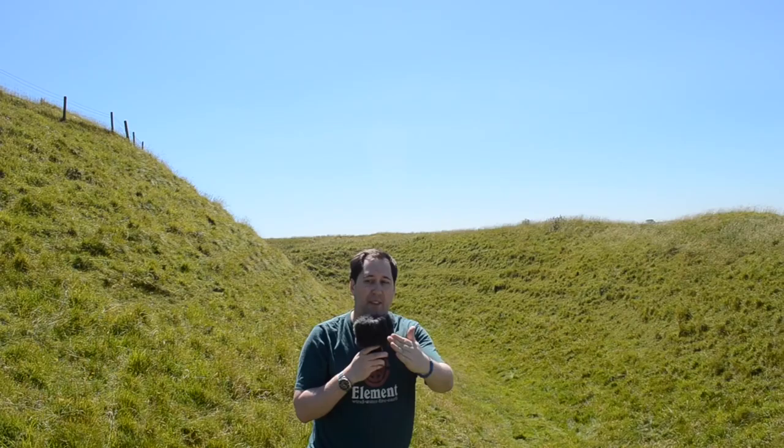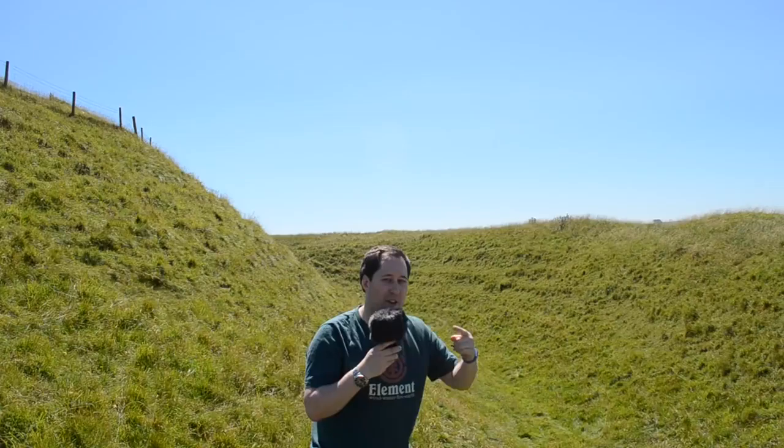So I'm going to try and demonstrate just how difficult it is to run up these things by having a go now, and you'll see just how exhausting it is. Imagine trying to do that when you're under fire from arrows or rocks, and you're carrying armor, sword and shield up there at the same time. Part of it is just depleting you, just exhausting you as you're trying to get up there. So I'm going to give it a go right now.